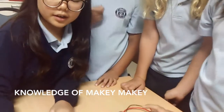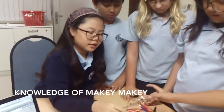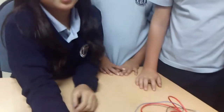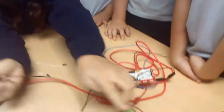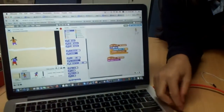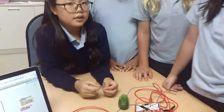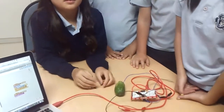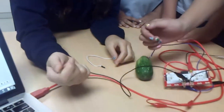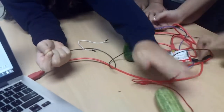And we connect the Makey Makey with the computer. And here's the earth. So every time we touch the earth and tap on the cucumber, it moves forward like this. But if we do it like this, it doesn't work because there's no circuit working around. So can you show me how you close the circuit so that the game actually works? We have to hold it so we could be a part of the circuit, and we have to connect the circuits together.